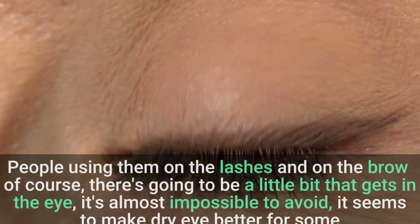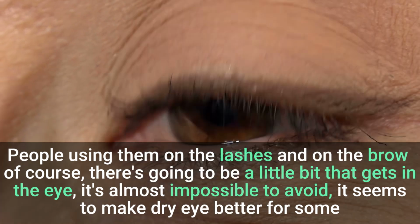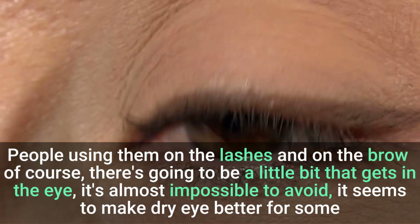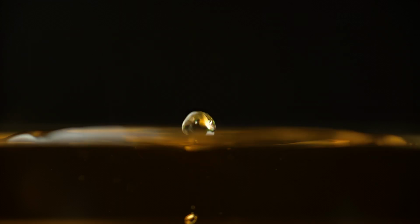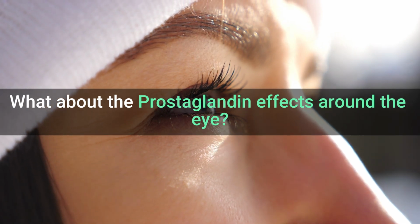But with people using it on the lashes and on the brow, of course, there's going to be a little bit that gets in the eye. It's almost impossible to avoid. It seems to make dry eye better for some. I would use the drops that have it. It's safer. And you want to put in the comments below if you've noticed that, because pooling all of us is really good.